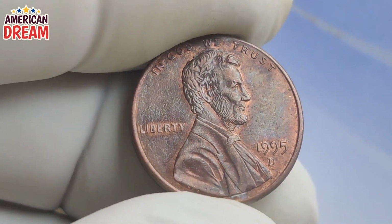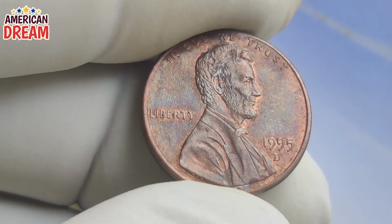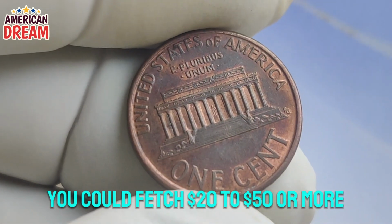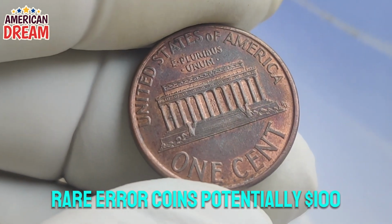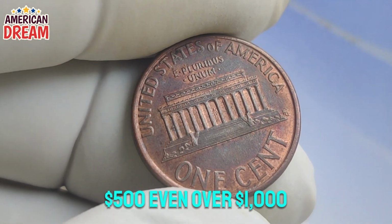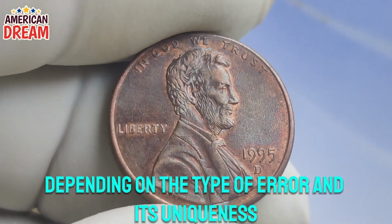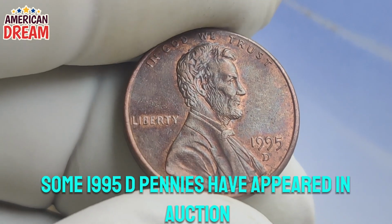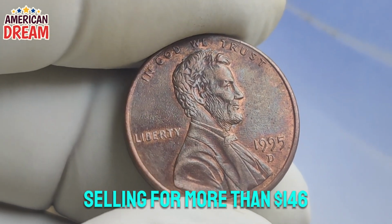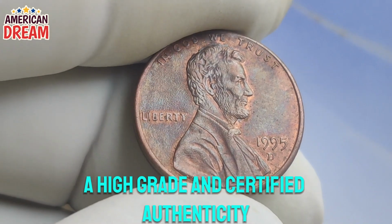Chapter number 2: Market Value and Collector Demand. So what is the 1995 D penny worth today? While circulated examples may be worth just face value or a tiny bit more, uncirculated coins and error varieties tell a very different story. A basic 1995 D penny in average condition: maybe 5 cents to 10 cents. In mint state condition, MS-65: around $1 to $3.